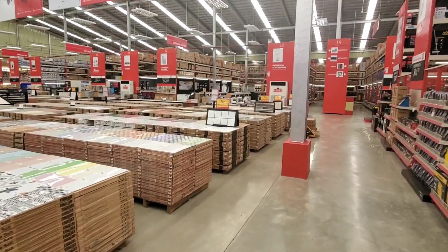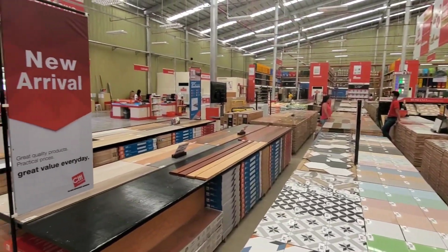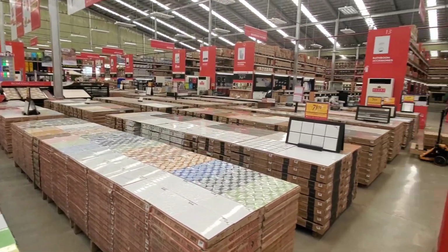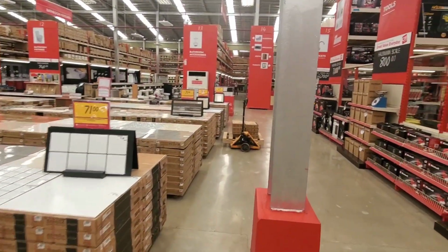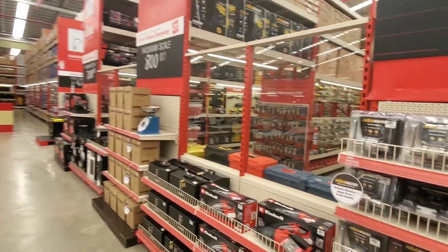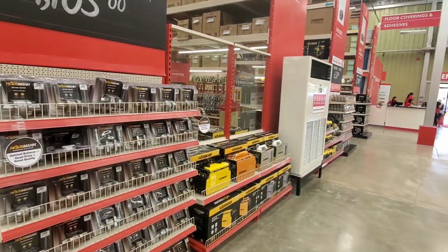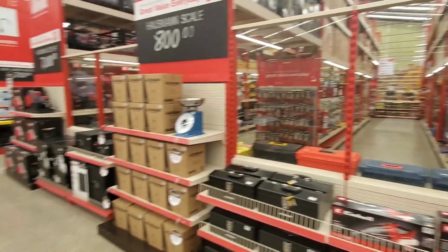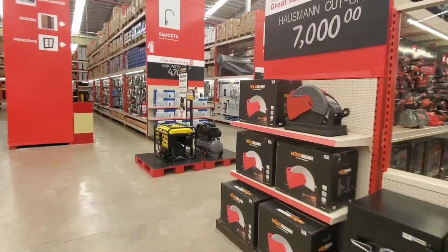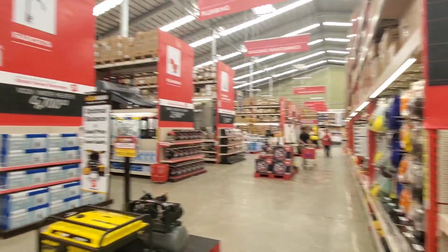Okay, so we're inside City Hardware in Subulan. This looks like a brand new store, and it's bigger than the one in Dumaguete. Looks like a lot of selection and real good parking out front, a lot of parking. So you can see they have a real nice supply. So now I know why my contractor says he comes here to buy a lot of his items. I mean, they have generators, air compressors. You can see it's a very, very large store.